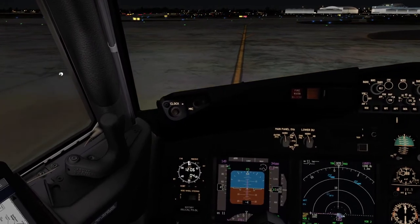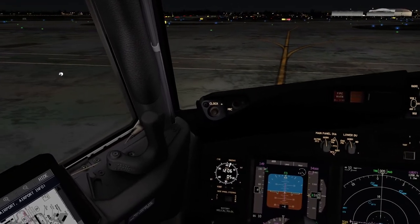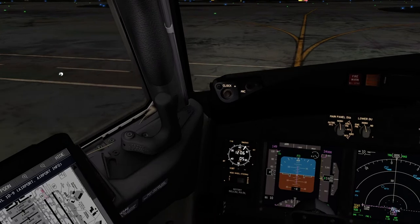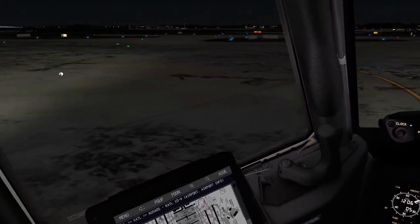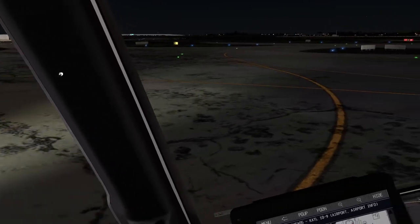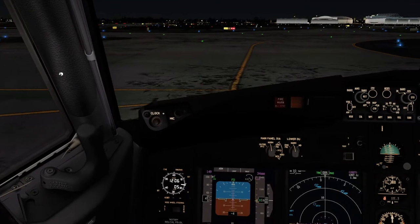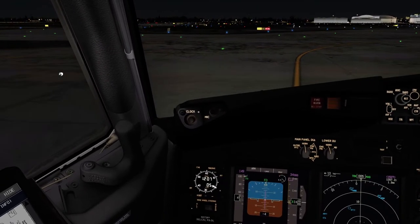Lima 8387 heavy, now you can cross runway 27 right, Lima Alpha, runway 27 right. November 13th, clear to cross 27 right, and then via Lima to the holding point 27 right. Cross runway 27 right. Okay, thanks. Captain, the cabin is secure.